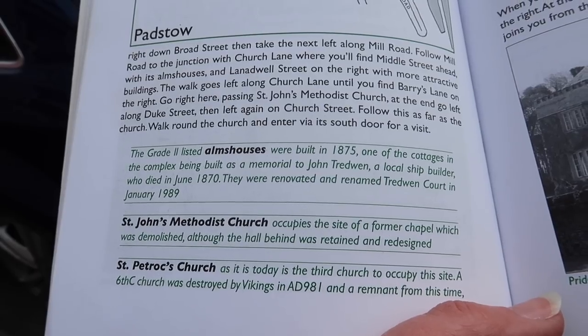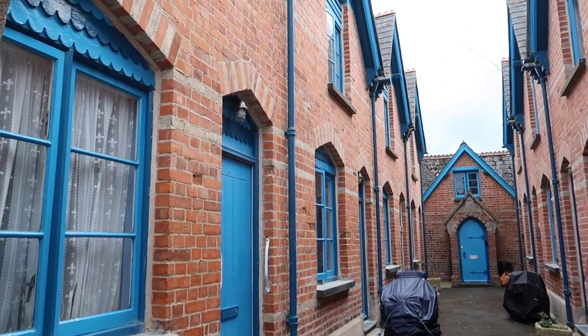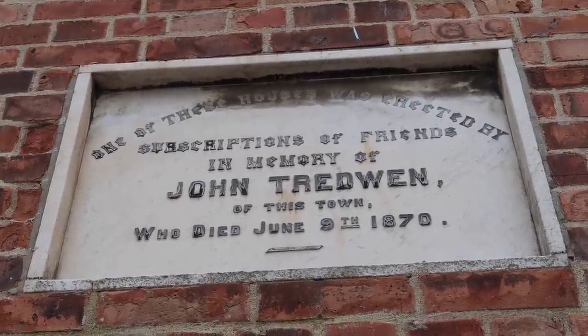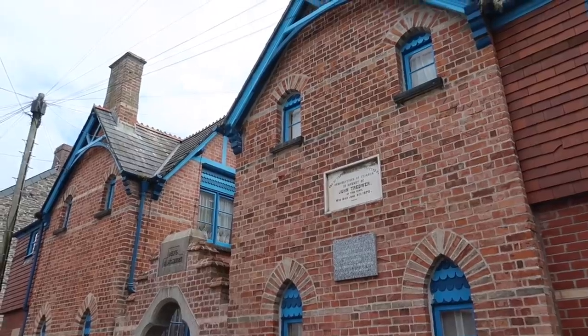The Grade 2 listed almshouses were built in 1875, one of the cottages in the complex being built as a memorial to John Tredwen, a local shipbuilder who died in 1870. They were renovated and renamed Tredwen Court in January 1989. I think I would have been really chuffed to have lived in one of these little almshouses. They're so cute, aren't they?